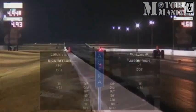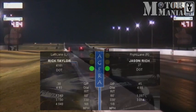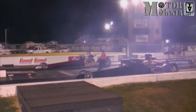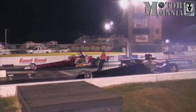Rich and Taylor, there they go. Win light. Look at Rick Taylor going rounds. Margin of victory, 7 thou. He was 10, 18, 28 package. Rich couldn't win the number, so Taylor's moving on to the next round. Yeah, by the looks of it, I think Jason was doing a little wiggle dance down there and gave it back. Something like that.